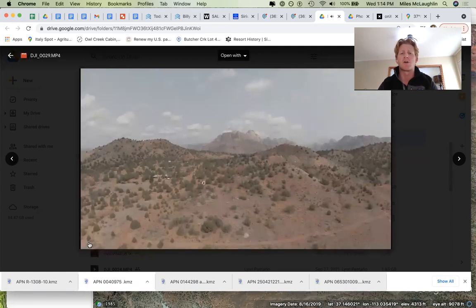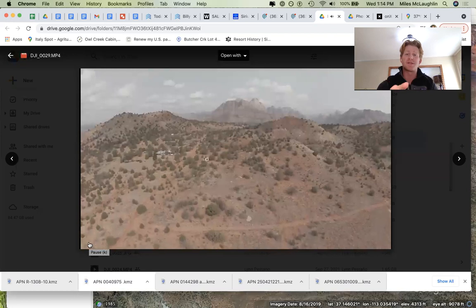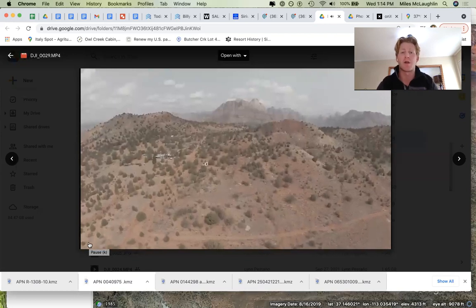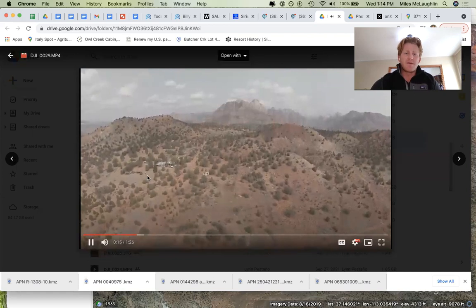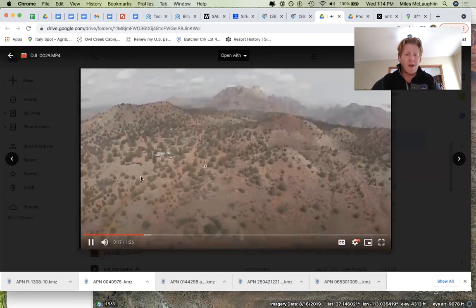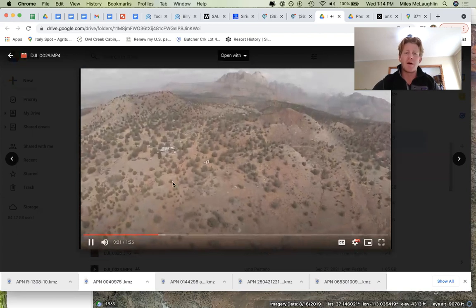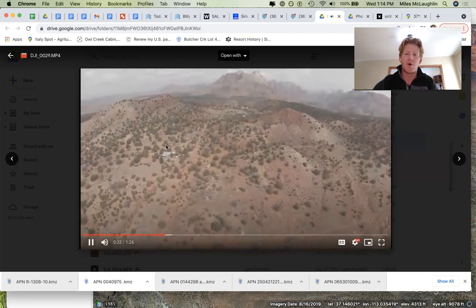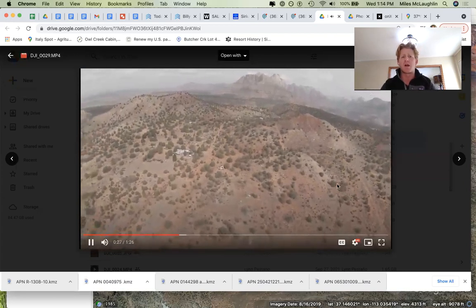So let's get started. Let me start with a video and talk about potential uses here. We had a photographer go out in this neighborhood and take some drone imagery. You can see in the distance that's Zion National Park. So just looking from a bird's eye view, this property, where my mouse is, is right in here, fairly flat area. You can see somebody's got something going on over here. There's some little trailers or campers and RVs back here.